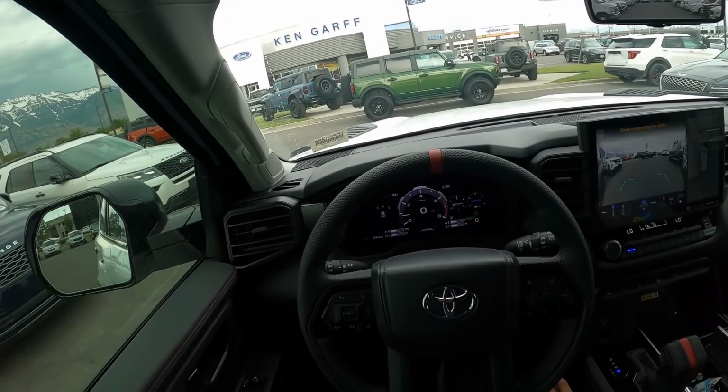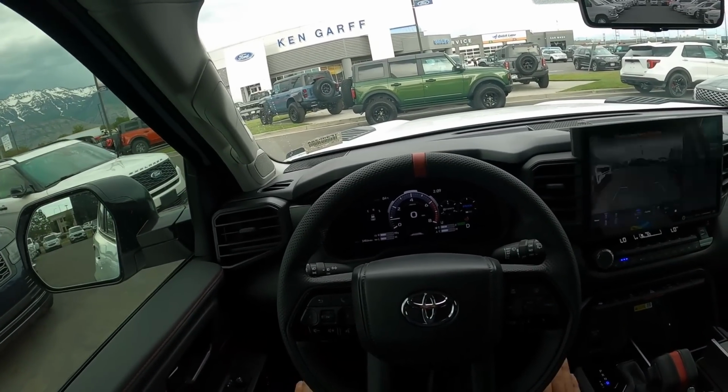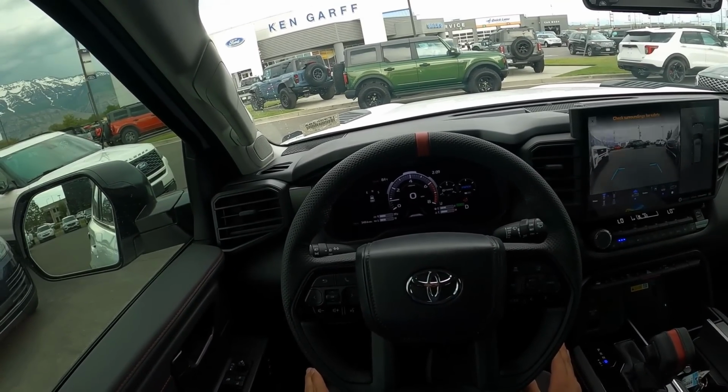Let me know what you guys think about the Sequoia TRD Pro. I think this thing looks fantastic. I do think, however, Toyota could have done a little bit more with this vehicle.